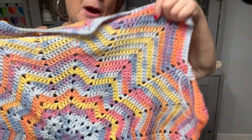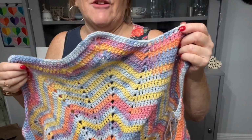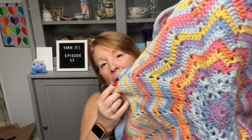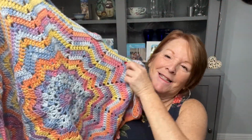I got it off the tutorial by Bella Coco, because she does left-handed and right-handed tutorials. So I followed her, and after a few rows, I'm on my way without even looking at the tutorial. The yarn is Lion Brand Ice Cream Base. The color is Parfait. It is such a fun colorway to look at.